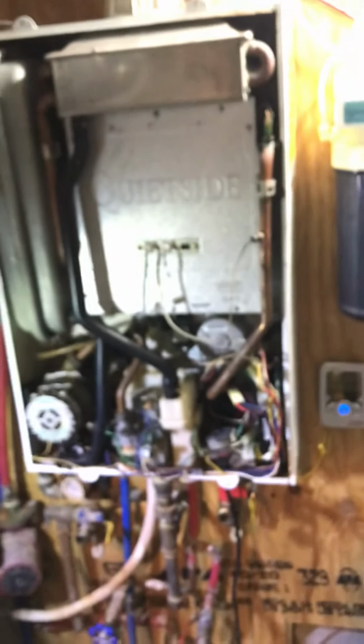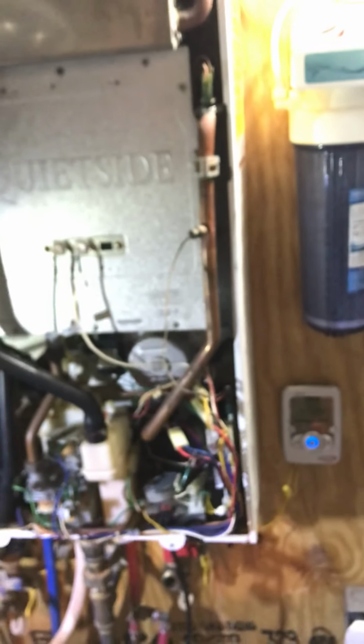And for today, this boiler has been giving a hard time to the customer. Every time you turn on their shower, it would just get warm and shut off, and then warm and shut off. So I am here to fix this issue.